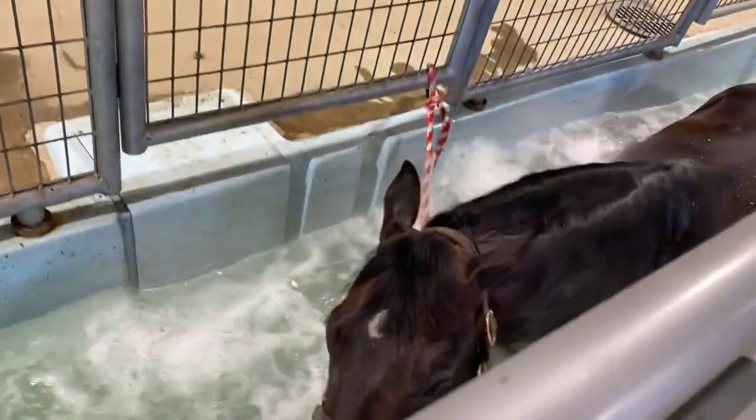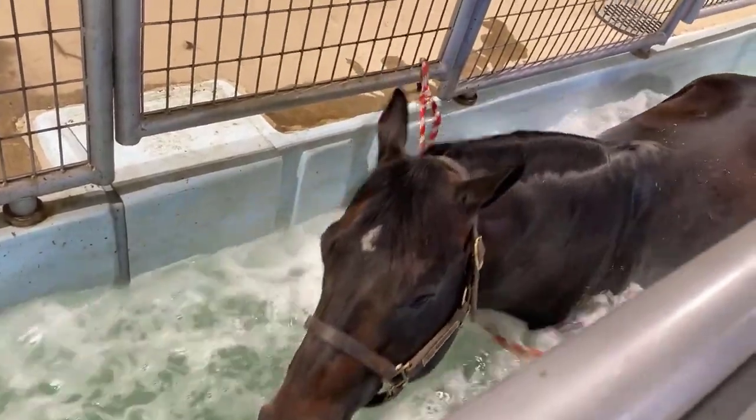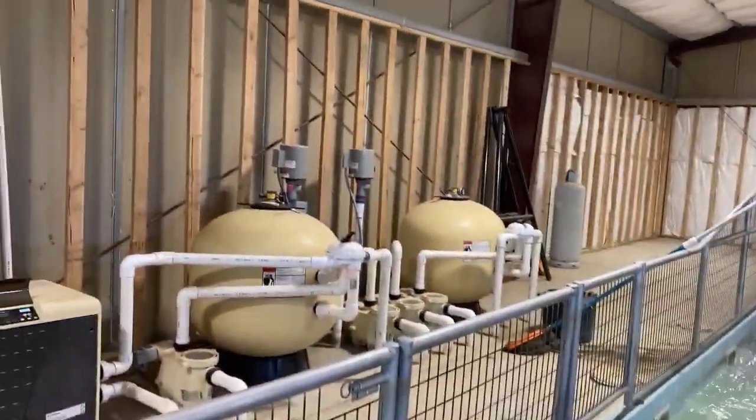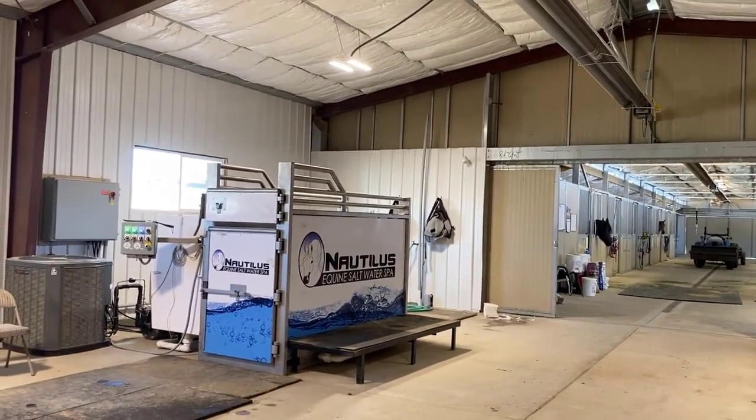And one that's a little bit further along in the recovery, we go out of this and put them in the spa then. So you're going from 95 to 35. So you suck those tendons down and you tighten everything up. It's unreal what it does.